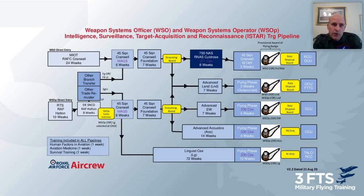On this slide, it's a pictorial representation of what I've just explained, and this is specifically set out for the ISTAR specific students. On the far right, you've got the officers entering into the IOT at Cranwell and the WSOPs at the bottom coming in through Halton on the direct entry senior NCO course. It shows that they go through MAGS, foundation training, get streamed to specific trades, and then the new course that's being developed with the Navy is the 371 course in the middle there at Royal Naval Air Station, Culdrose. They'll move through a flying phase and then all be awarded their flying badges.